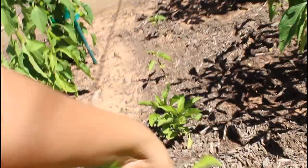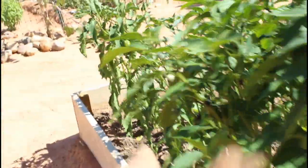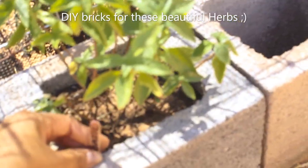Pick some banana peppers here. And why not try a little jalapeno? Maybe we'll eat these little guys for dinner. Basil here. I just labeled them with these little popsicle sticks.